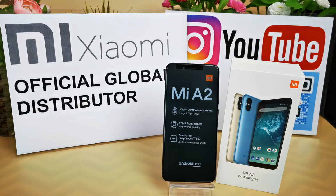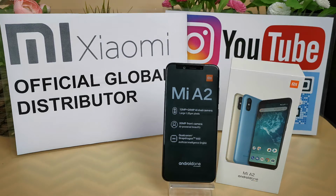It has three cameras. Front camera is Sony 20 megapixel IMX376, f2.2 aperture. Both rear cameras are 12 megapixel Sony IMX486, f1.75 aperture AI camera. Another camera is 20 megapixel Sony IMX376, f1.75 aperture. Dual cameras. Its battery built-in is 3010 mAh.